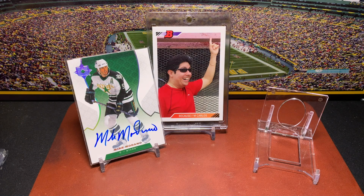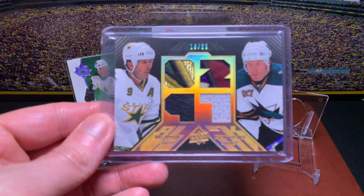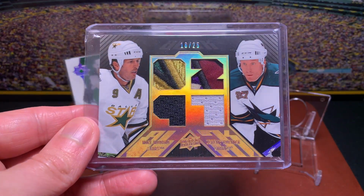Okay, now if you like your patches here, we're going to start showing you a couple in the next little bit. We're going to start with this one. This is 2008-2009 Upper Deck Black. So it's kind of a dual jersey, but it's really a dual patch dual jersey with Modano and Jeremy Roenick. So check that out, especially the two patches on top.